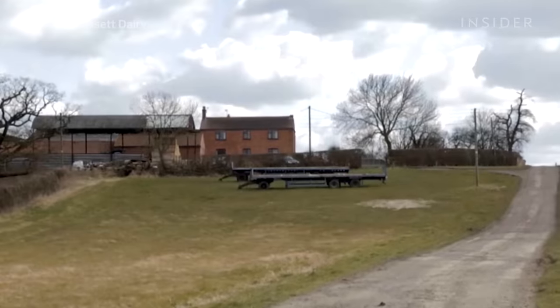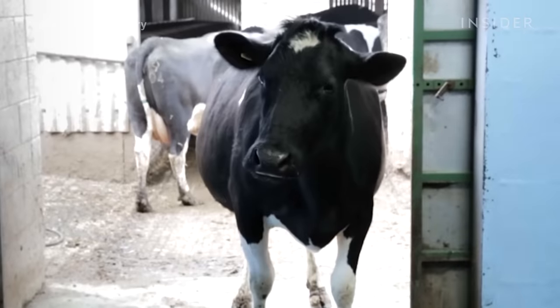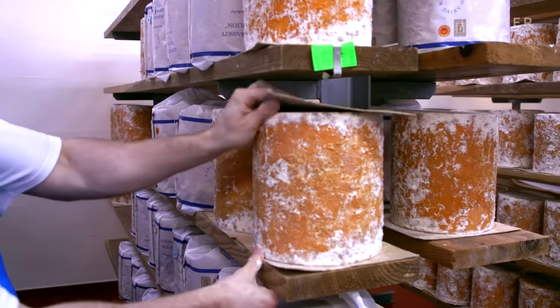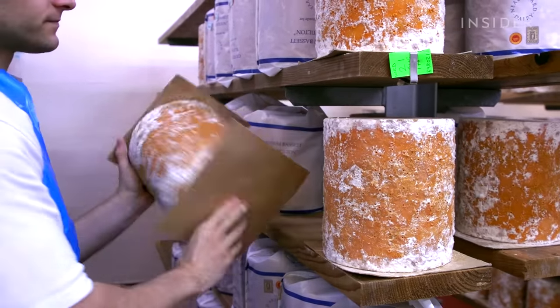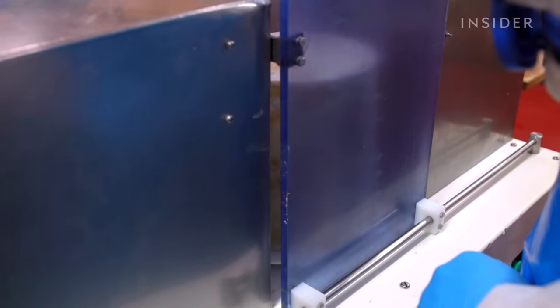Today, the dairy works with four farms that supply 4 million litres of milk a year. Over the last 100 and something years, they've gone from making cheese 3 months a year, probably making 50, 60 cheeses a day, to making it 7 days a week. And we are doing, at peak, about 180 cheeses a day.